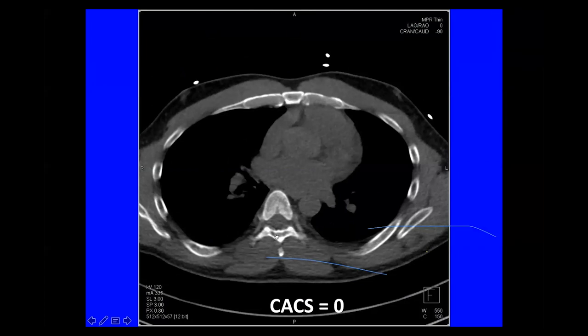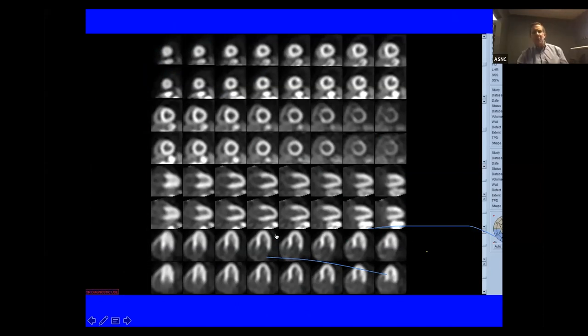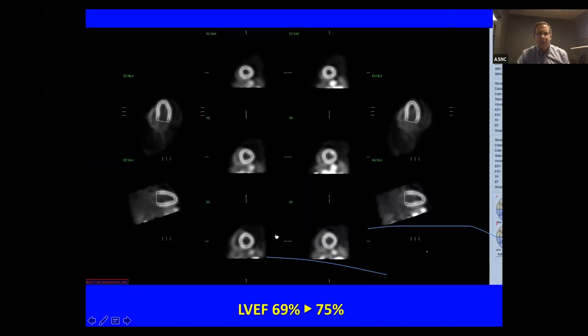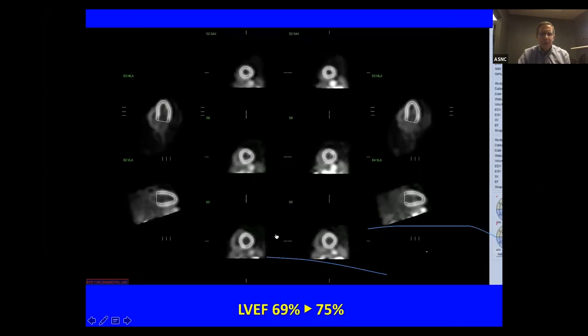So this patient, I would be comfortable saying that it's probably normal, a low risk. The findings that we see are probably related to LVH, could be HOCM, but probably LVH. The patient had mitral regurgitation, which I think is why we see a bit of a bright septum and prominent papillary muscle. But this is a nice, confident, non-ischemic study. The EF goes up like it should. The ejection fraction is normal and goes up. The calcium score is zero. The flow reserve is nice and normal.